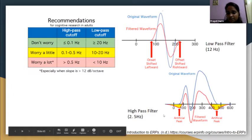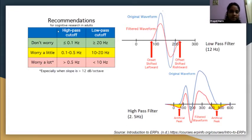Similarly, if you have a high pass filter of 2.5 Hertz, you can see an artificial peak. In the filtered waveform we see it goes down, and this is not the actual peak that is there in the signals we observe. Steve Luck has propounded a table showing which parameters are important when we do high pass and low pass filtering. If it is less than 0.1 Hertz and greater than 220 Hertz, then it's a good parameter for band pass filtering. Similarly, if we have more than 0.5 Hertz, like the 2.5 Hertz high pass filter here, it creates artificial peaks.